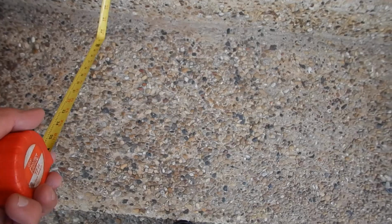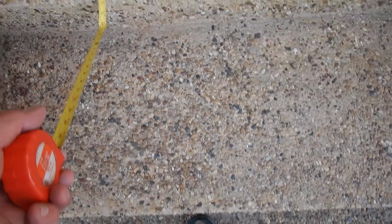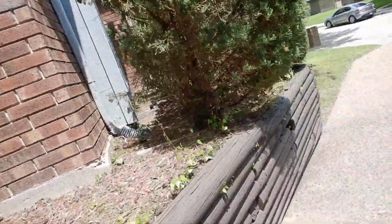This is the way I contested my property taxes. I said, I don't have a deck. It's not 24 inches wide. I have steps. Just a thought. I'm not here to redesign the world.